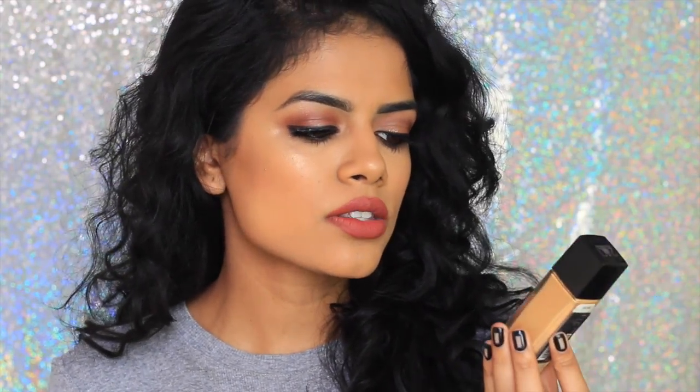And now let's move on to my drugstore foundations. You guys already know what my first one is going to be. Maybelline Fit Me. I mean, you can't go wrong with this one. They have a lot of shades, so that's amazing. They have 2 different formulas, Dewy and Smooth and Matte and Poreless. I'm doing the Smooth, obviously, and yeah, I love this foundation.